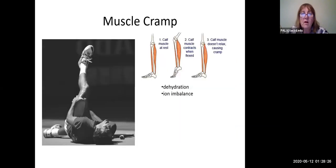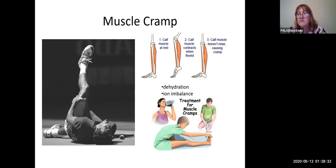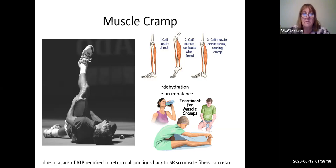All right. What happens when you have a muscle cramp? Dehydration, iron imbalances, lactic acid. Stretch it, get blood flow going, drink fluids. A lot of people talk about, oh, potassium, I need a banana. But now we know it's really due to a lack of ATP, which is needed to send the calcium from the cytosol back into the sarcoplasmic reticulum. So the cytosolic levels of calcium are higher, and so the muscle fibers are contracting again. Okay. So it has nothing to do with potassium. It has to do with a lack of ATP, so bring more blood flow into the area carrying oxygen.